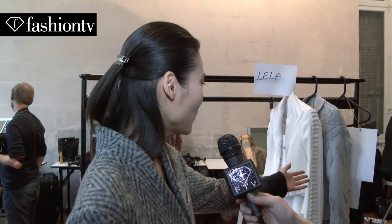I have three outfits. Let me show you just these two. The first one is a white one, and the second one is a gray one. You can see the picture, it is a skirt, and it's very soft.